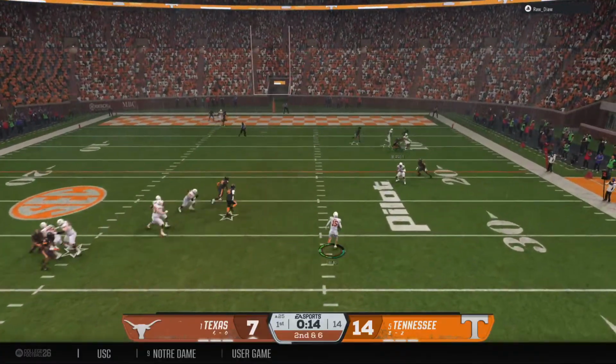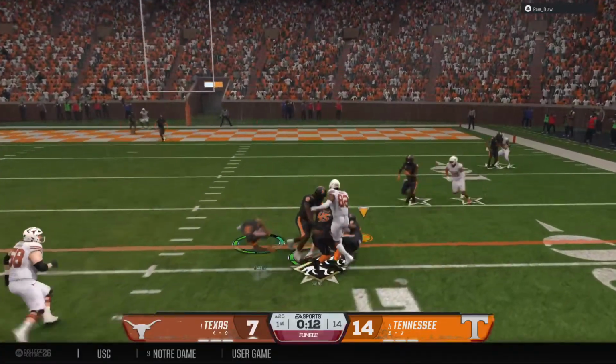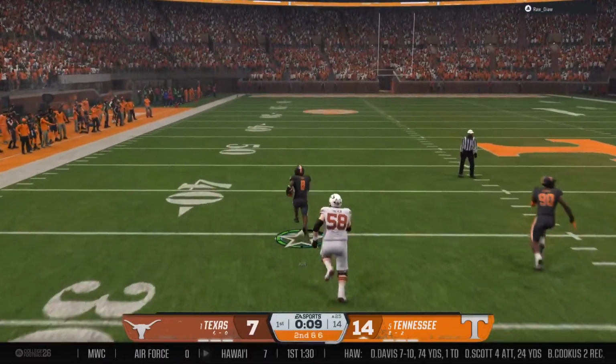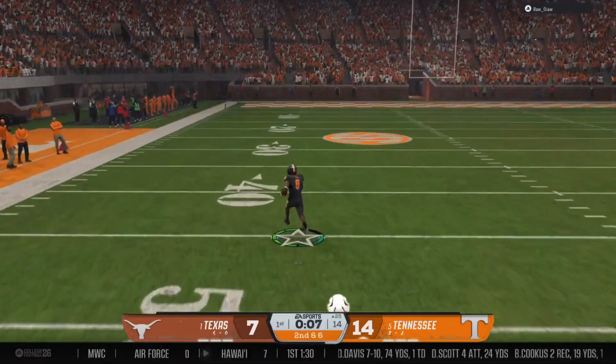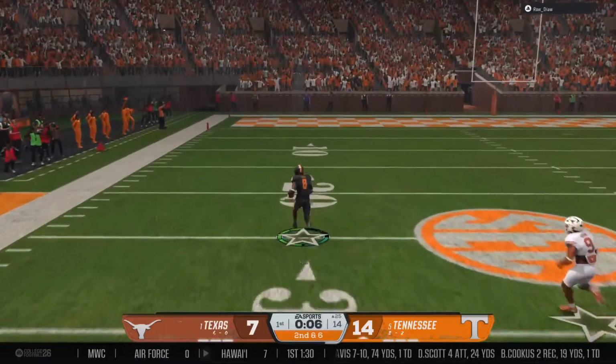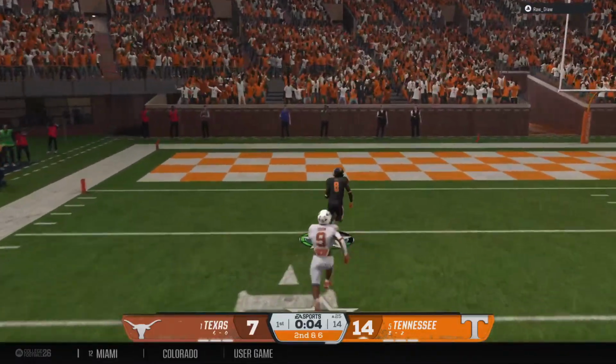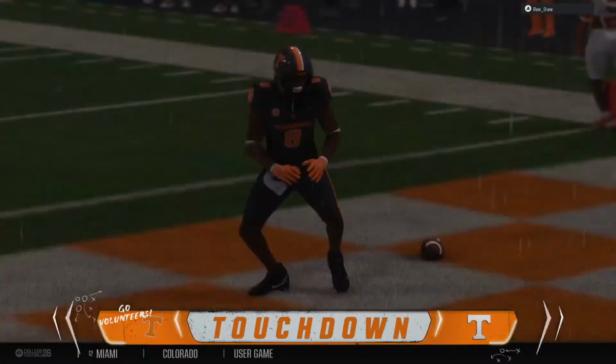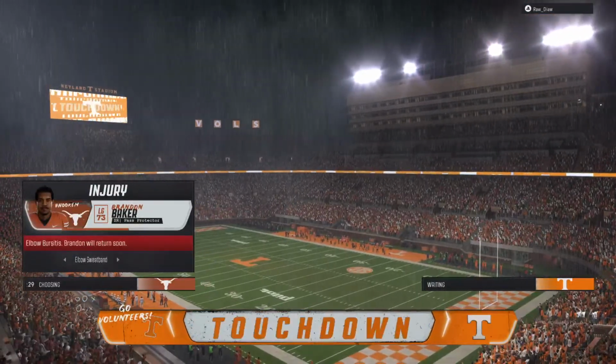Moves out of the pocket. Quarterback. Oh, and he fumbles. Ball scooped up on the defense. Breaks free down the left side. End zone ahead. The 20. The 10. Touchdown, Tennessee. And the defense joins the scoring party now.